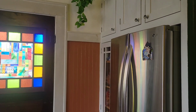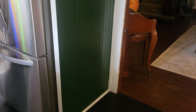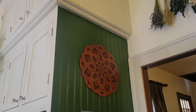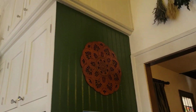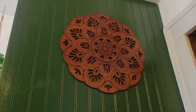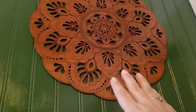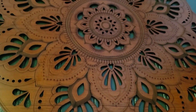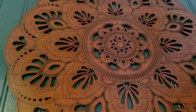Because it goes so well with the orange, we used it here too as an accent wall on this wainscoting. This little chunk doesn't go all the way up, the cabinets there, see they overlap it. So we did that, and then this is a beautiful wood mandala I ordered on Amazon. I thought it was just gonna be orange, you guys, but look, it's actually wood. I was so impressed when that came in the mail. That is so gorgeous. Prettier than I even expected.